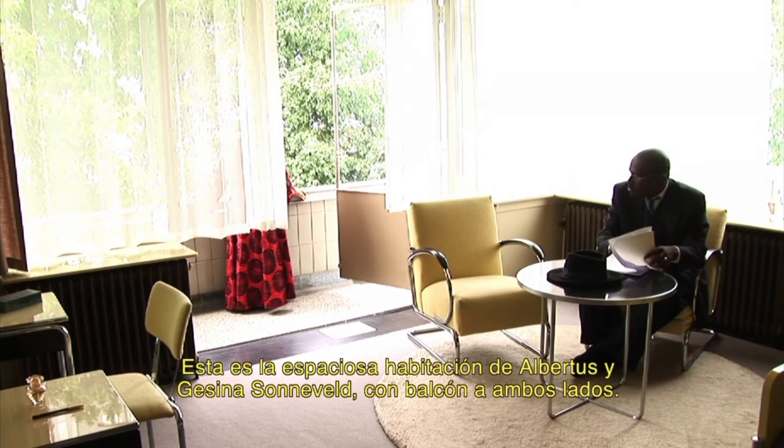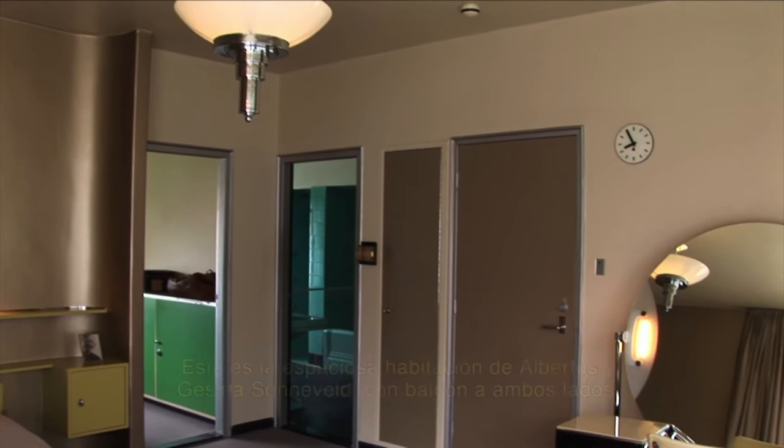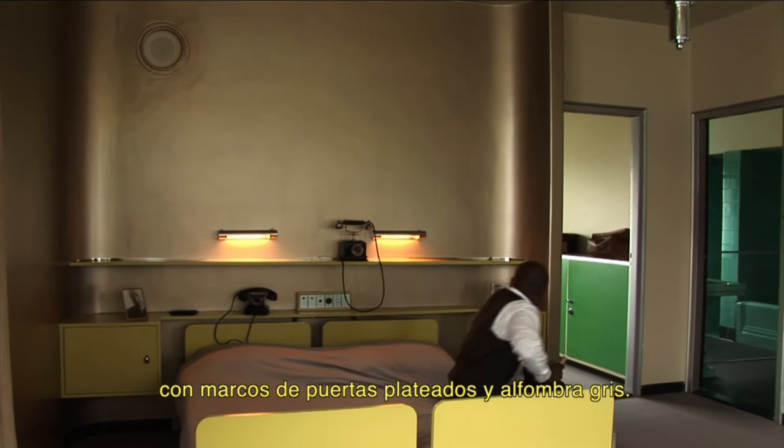This is the spacious bedroom of Albertus and Hyacina Sonneveld, with a balcony on two sides. The colors in this room are distinctly unusual. Not many people these days would choose metallic brown walls and window frames in combination with silver doorposts and a gray floor covering. But the bronze-like brown is a deliberate choice.